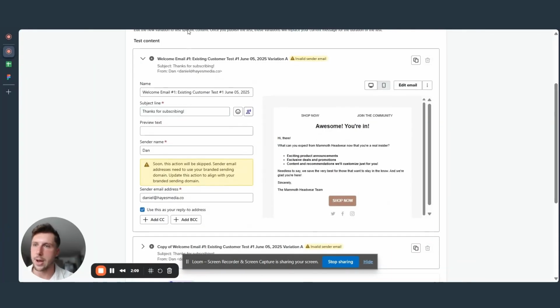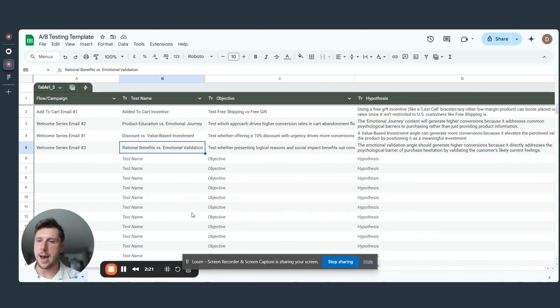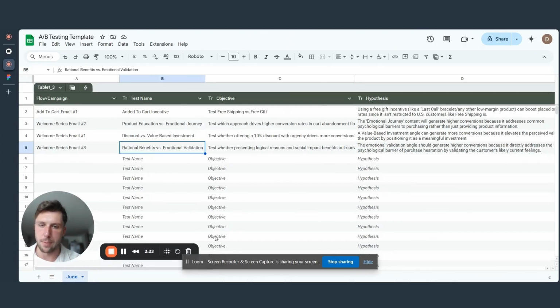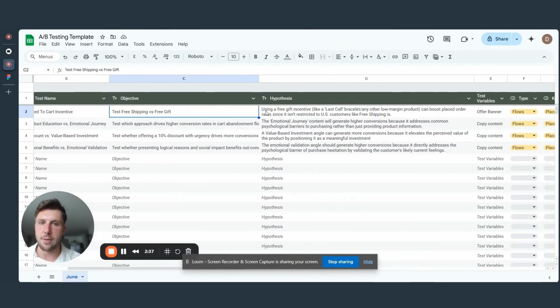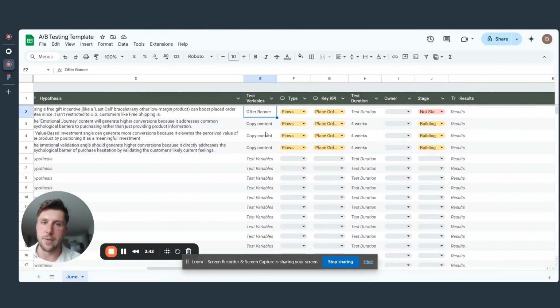Before we get into Klaviyo, actually, I want to show you this testing calendar. Here we have a Google Sheet that labels every test that we're going to do per month. Okay, the way we like to lay it out: we have the flow or campaign, what flow or what email is going to be tested, the name of the test, so what type of test it is, the objective of the test, the hypothesis, so the theory behind why we're testing it, and different variables, so what are we going to be testing here? Is it the copy? Is it the subject line, etc.?